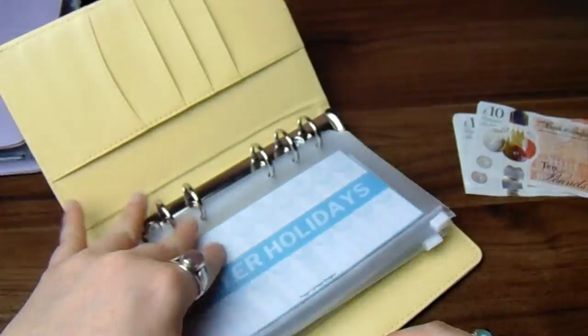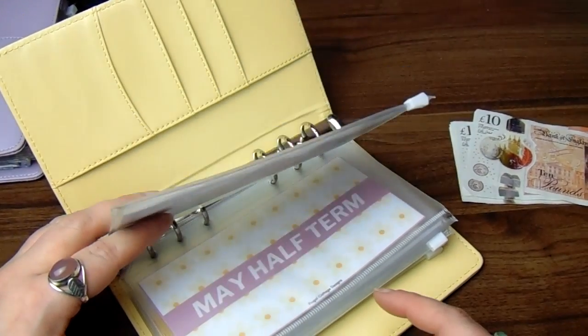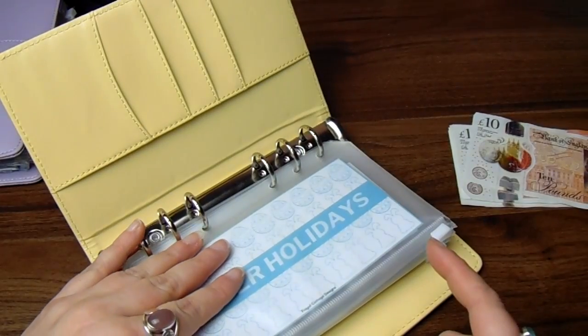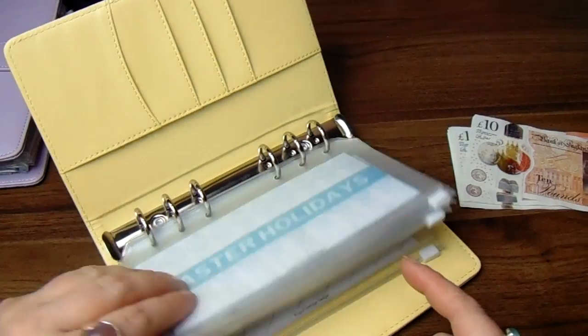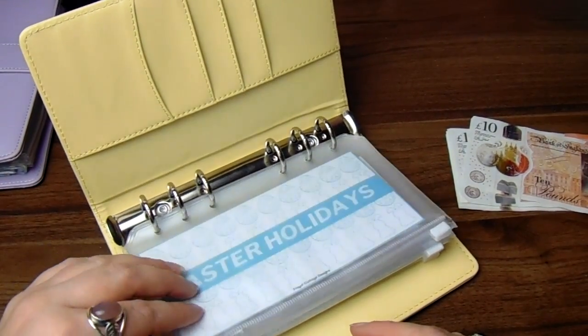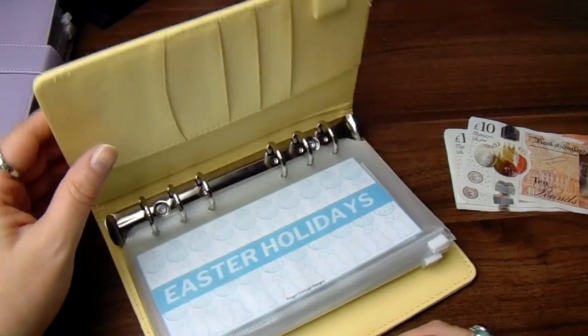I love the holidays ones. I think they're really pretty, but also half-term school holidays in general, they're the things where your everyday budget doesn't take into account all of that, and suddenly you've got lots of time with children who want entertaining and extra stuff and who eat more when they're at home apparently, so these are really helpful for that. So that's the first one done.